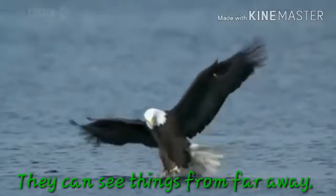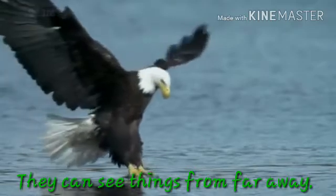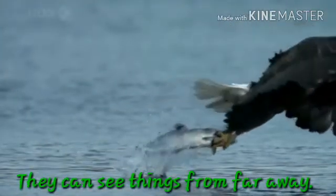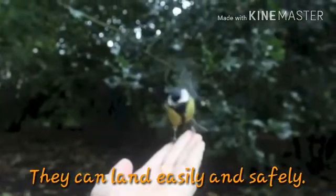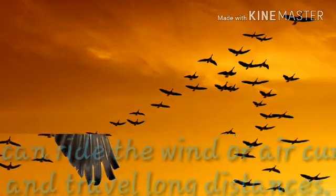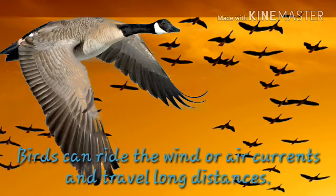They can see things from far away. They can land easily and safely. Birds can ride the wind or air currents and travel long distances.